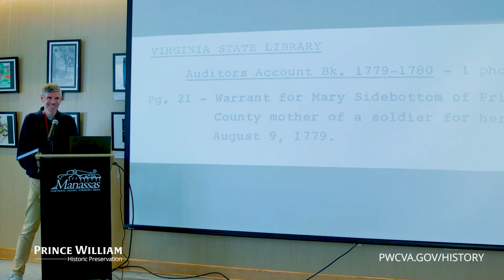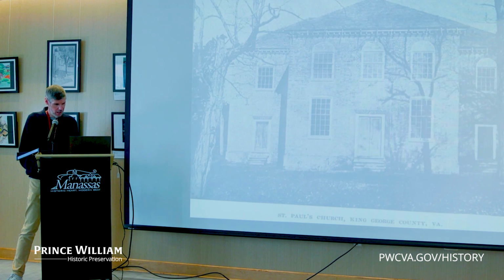The Sidebottoms do not originally come from Prince William County. They come from the parent county next door, and that's going to be Stafford County. Albeit St. Paul's Church just happens to now be in King George County. But at the time, everything was Stafford.